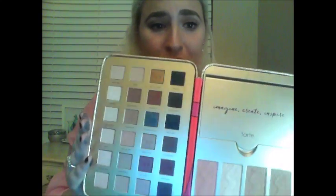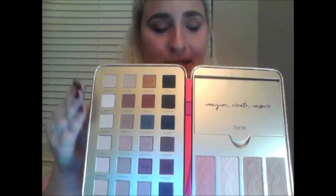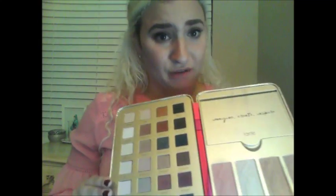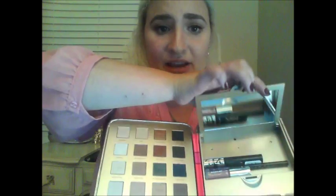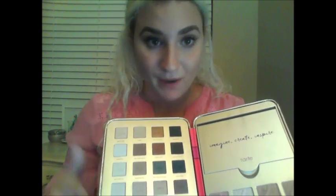Plus you get the 24 eyeshadows, which I think has like 14 mattes. Yes, they're not that pigmented, but yes, you can build them up. Yes, they're blendable. Yes, they're buttery. And there's a lot of beautiful colors there, especially if you're cool toned or you love cool toned shadows. And then the eyeliner is great, the lip gloss is great, and the mascara is so-so for me. A lot of people love it though, so that might be a win for you.